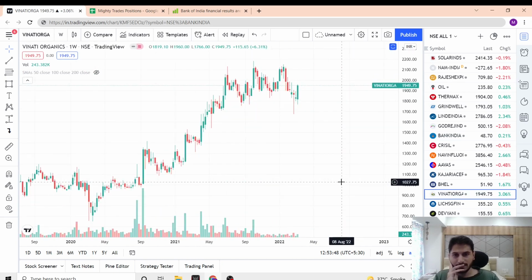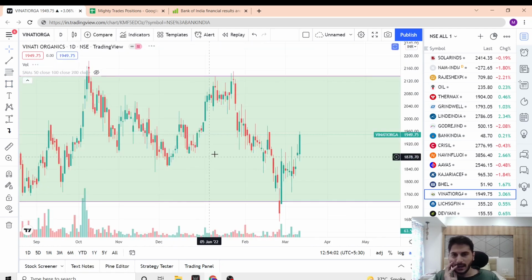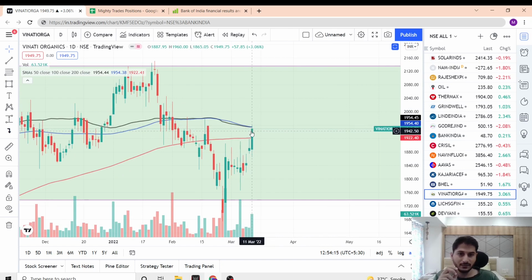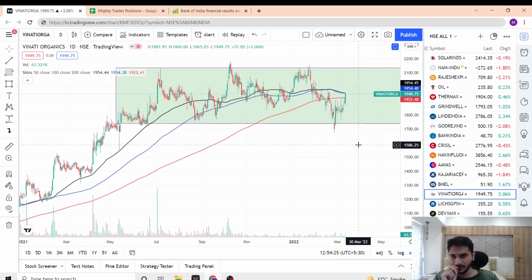Vinati Organics looks nice. However, it is consolidating in this box for a very long time now, since May last year. So it's close to a year's worth of consolidation. And if you move over to a daily chart and put on our moving averages, what we can notice is that the price is currently at its 200 moving average. It's trading very close to all three moving averages. You could potentially see a big move up or a big move down. So we'll have to see what happens here.